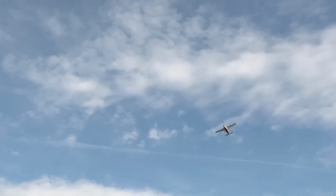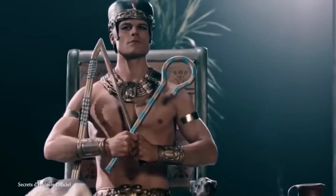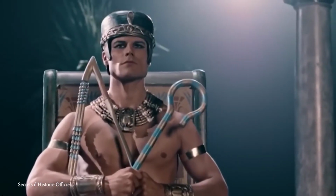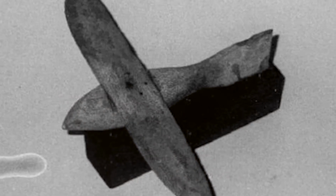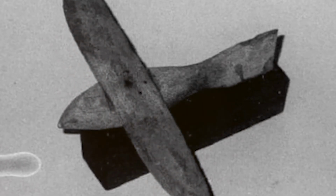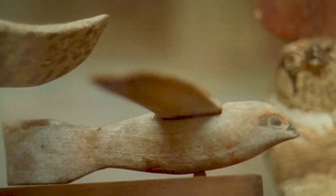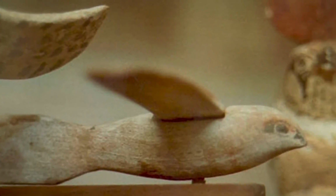Some suggest that the Saqqara bird might represent a model of an aircraft, proposing that ancient Egyptians might have had some knowledge of flight. This idea was supported by experiments, including one in 2006 by aviation expert Simon Sanderson, who tested a replica in a wind tunnel and found it could generate lift. However, many archaeologists and experts remain skeptical, viewing the artifact as a stylized bird, perhaps a toy or a ceremonial object used on sacred boats.